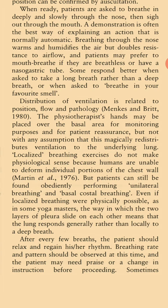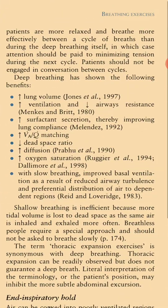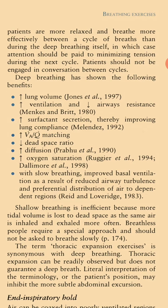After every few breaths, the patient should relax and regain his or her rhythm. Breathing rate and pattern should be observed at this time, and the patient may need praise or a change in instruction before proceeding. Sometimes patients are more relaxed and breathe more effectively between a cycle of breaths than during the deep breathing itself, in which case attention should be paid to minimizing tension during the next cycle. Patients should not be engaged in conversation between cycles.